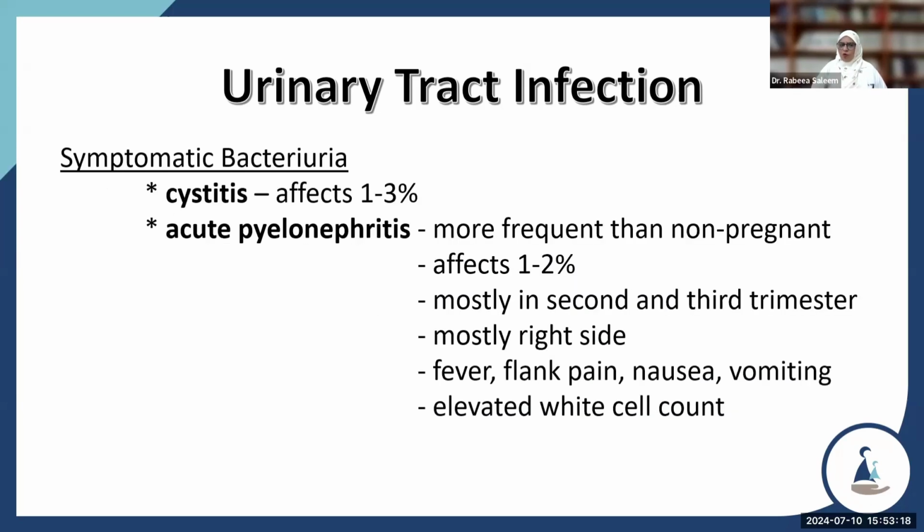And pregnant females are more prone to it. Now, what is symptomatic bacteriuria? 1 to 3% of the patients present with bladder symptoms, like going to the toilet more frequently, feeling pain in the lower tummy, feeling pain while passing urine, feeling burning in the urine, or having urgency.